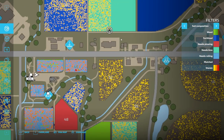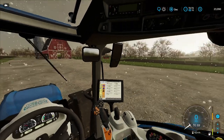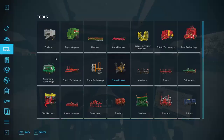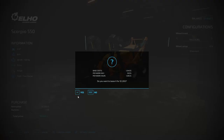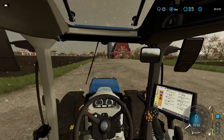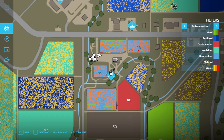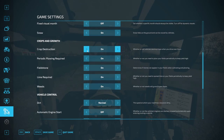Yeah, as I predicted, about halfway. So, while it continues that, I think what I'm going to do, because stone picking is a very slow task, I will, first of all, lease this for 2,652. Then I will go ahead and I will go down to here.